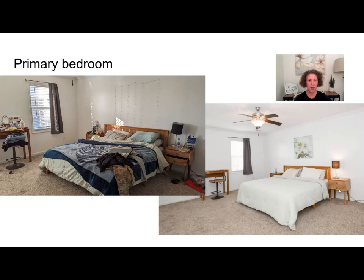Notice how there's not a lot of stuff in the bedroom. Every nook and cranny doesn't have to have stuff in it. It's okay if it doesn't, all right? This couple didn't have a lot anyway, so they don't have it crammed full of things in their primary bedroom. And this is perfectly fine. Just add a little color. I would have added maybe a little throw pillow here, maybe some green in here, but it's not necessary.